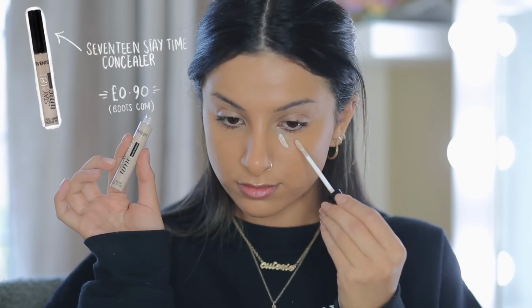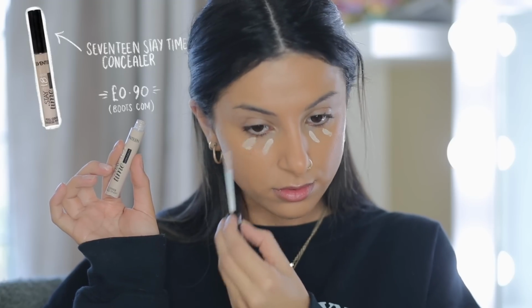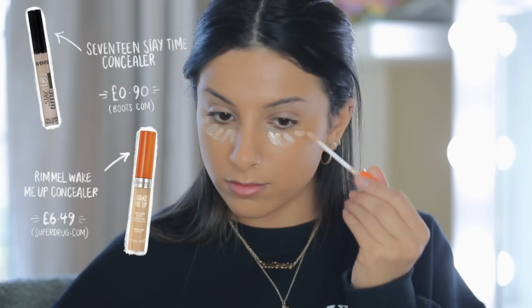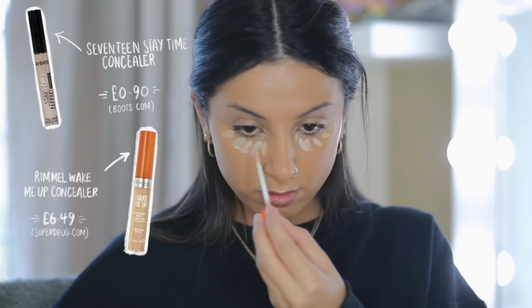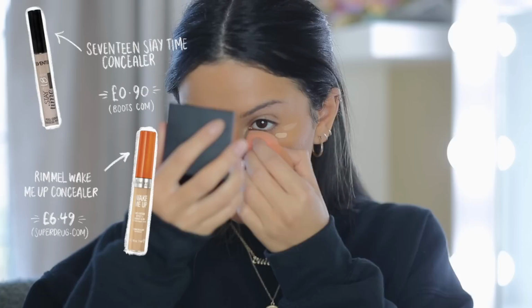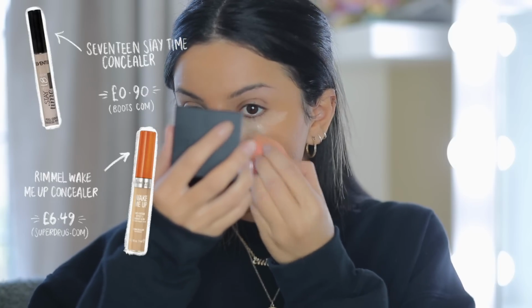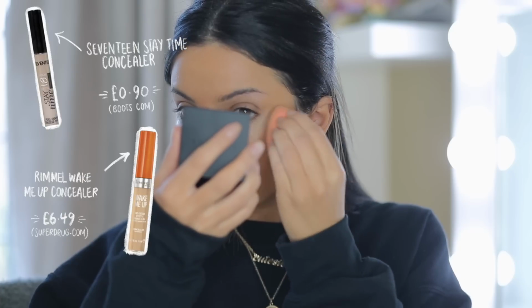Next up for concealer, I'm going to be using the 17 Stay Time Concealer, and this is only 19p on Boots. I don't know why it's so inexpensive, but I mixed it with the Rimmel Wake Me Up, which is $6.49 from Superdrug. I like the combination of these two just because one is quite full coverage and thick, and then the other one is a little bit more dewy, and I just like doing this with a lot of concealers.